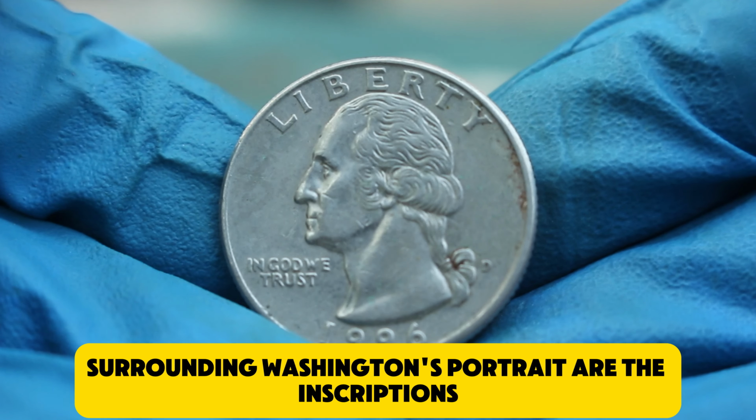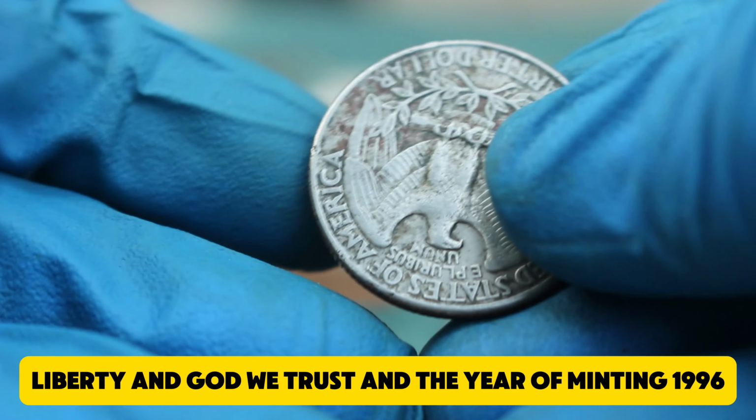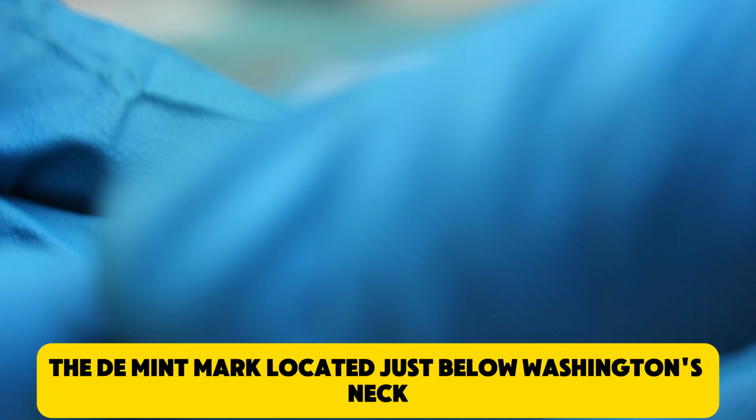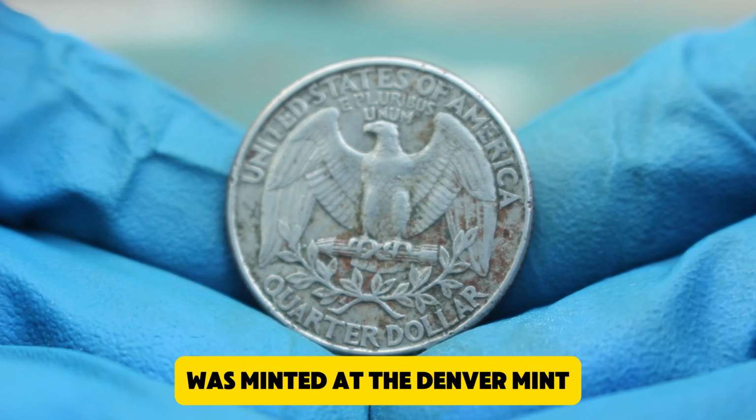Surrounding Washington's portrait are the inscriptions "Liberty," "In God We Trust," and the year of minting, 1996. The D mint mark, located just below Washington's neck, indicates that this particular coin was minted at the Denver Mint.